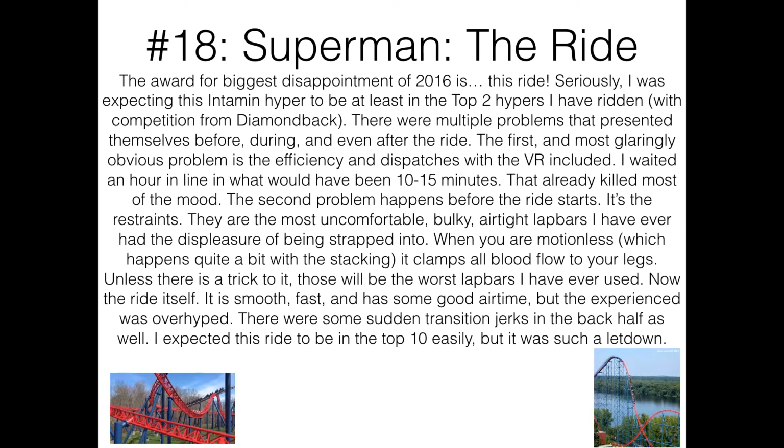Best ride at Six Flags New England, but no. Multiple problems presented themselves before, during, and after the ride. And the most glaringly obvious problem is the VR. It just makes me want to die every time a train is dispatched.